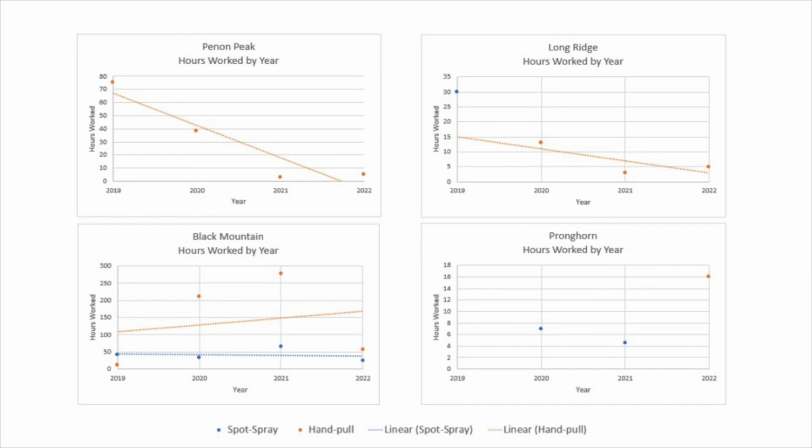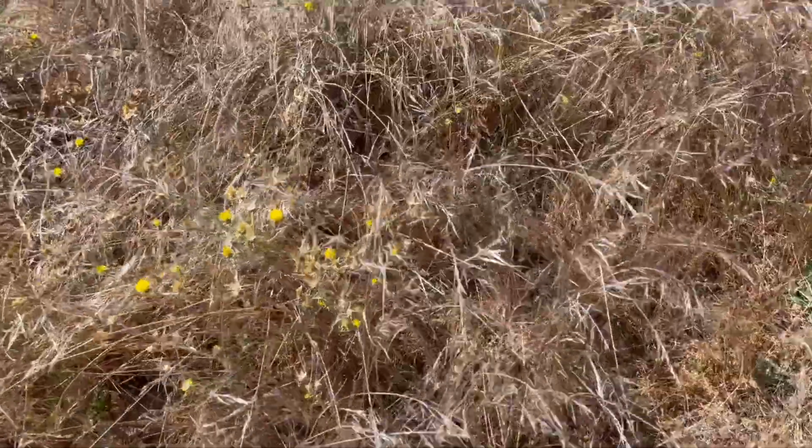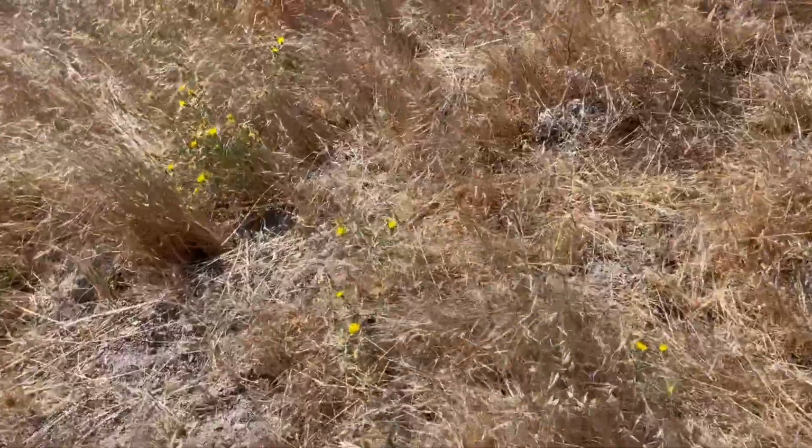In all areas, aminopyralid spot spraying alone did not provide control to our target level, but did reduce population density to a point where hand removal was feasible for management. There are likely a variety of factors influencing these trends in yellow star thistle population, but timing of the cattle grazing may play a role.